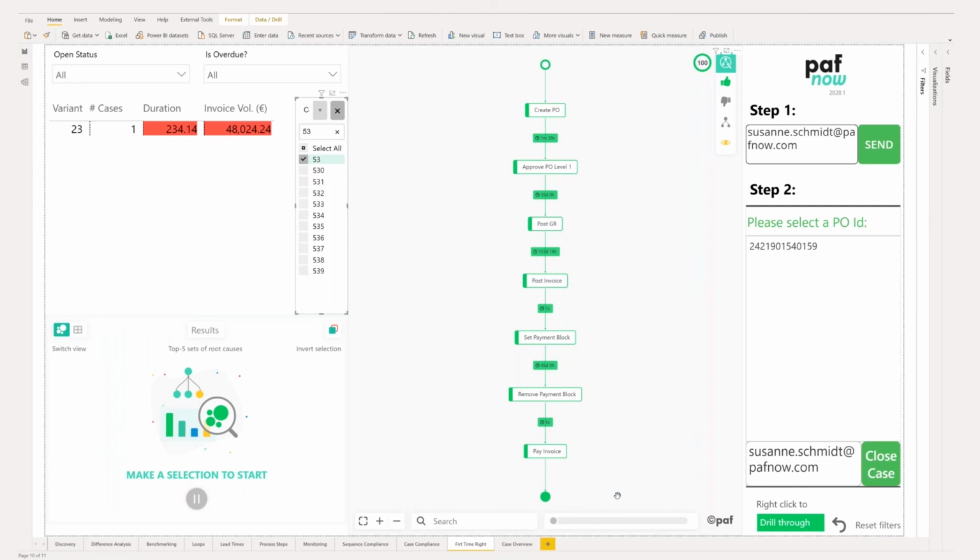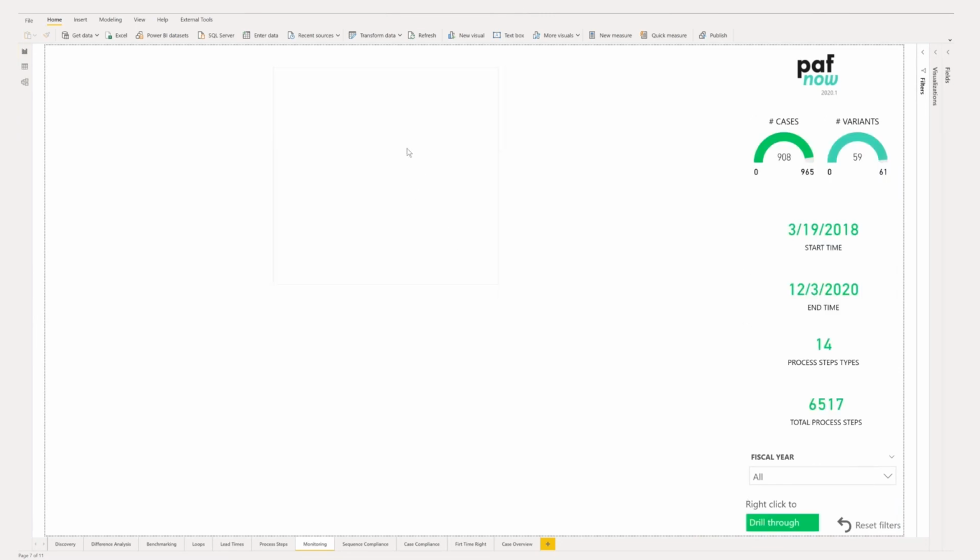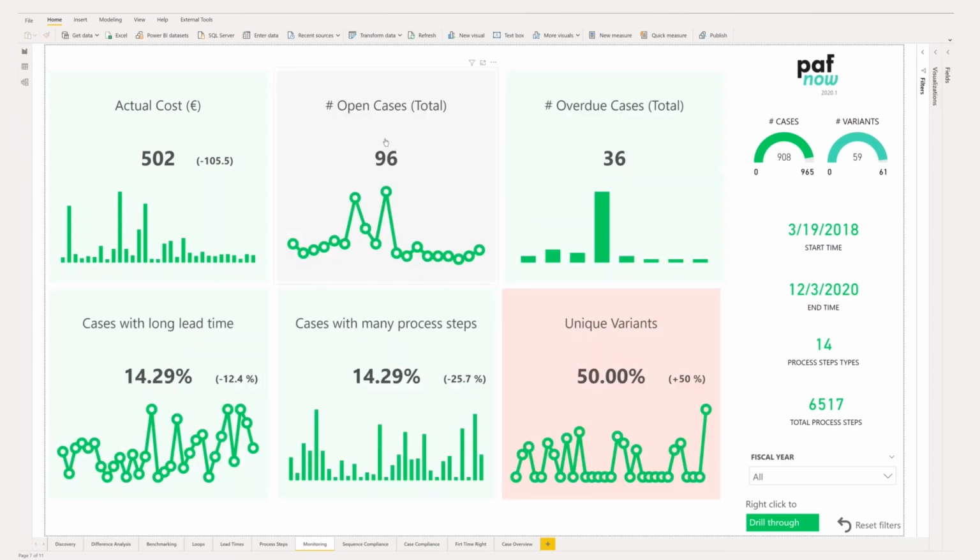And one more thing where I would like to end my presentation is again the monitoring dashboard, because maybe you remember that we had 97 open cases and 37 overdue cases. Now, since we closed one case, it's only 96 and 36 cases. So this is really how we can use PAFnow for operational excellence. I hope you liked the demo, and now I would give it back to Tobias.